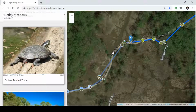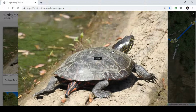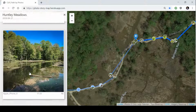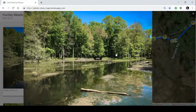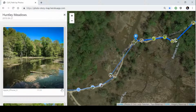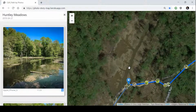You'll see plenty of reptiles around too, mostly these eastern painted turtles. And this is one of my favorite shots. You can see a really pretty reflection in the water here. And in this photo, we're looking northeast. So this tree line right here is this tree line right along here.